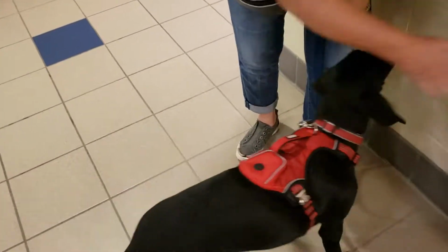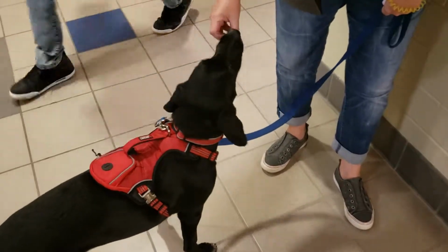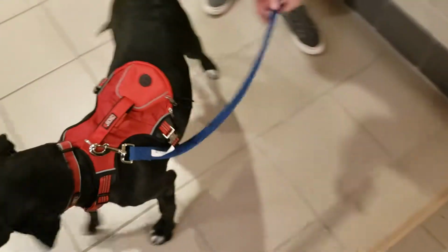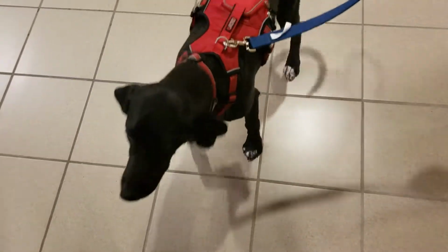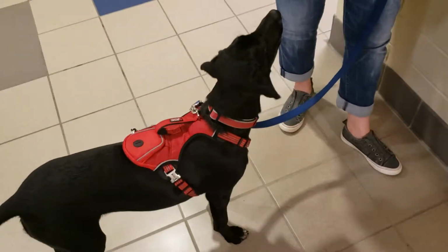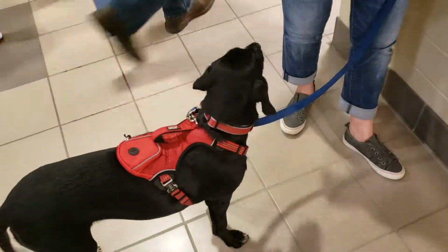Okay, as we go through here, you can kind of see the pups getting a little overexcited. The bells have rung. People are starting to move around. The pup's not sure where they're supposed to be, so that's adding to the scenario in this case as well. Look at the pup's smile. It almost looks like right now the dog is smiling.